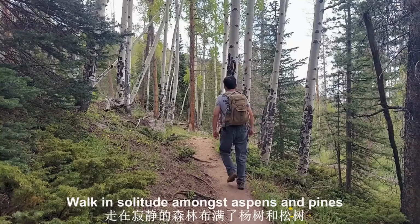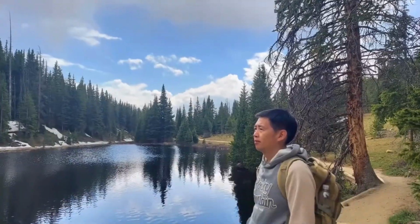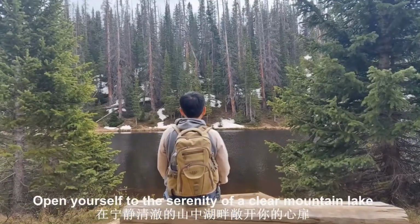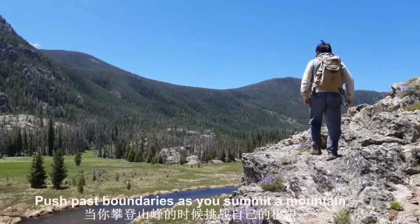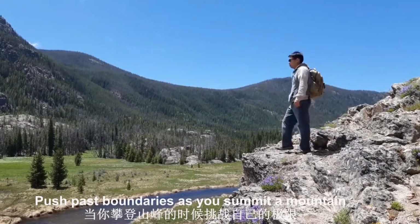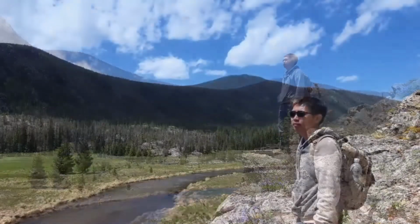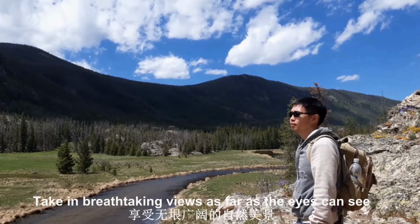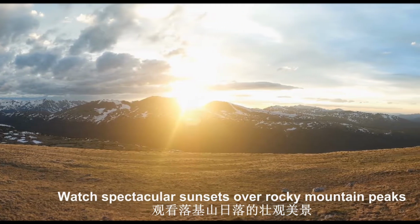Walk in solitude among aspens and pines. Open yourself to the serenity of a clear mountain lake. Push past the boundaries as you summit a mountain. Take in breathtaking views as far as the eyes can see. Watch spectacular sunsets over Rocky Mountain peaks.